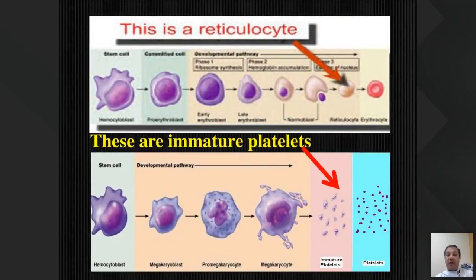And mind you, what the reticulocyte is to red blood cells during their synthesis, similarly, reticulated platelets, rather than calling them immature platelets, are the ones which are important for thrombopoiesis, or platelet production. Therefore, it is an indicator of manufacturing of platelets within the bone marrow.